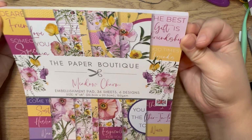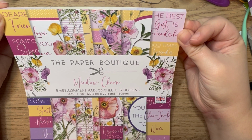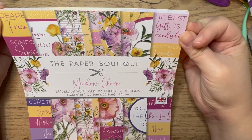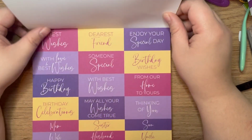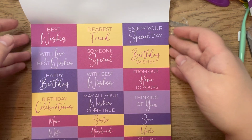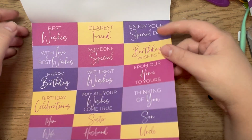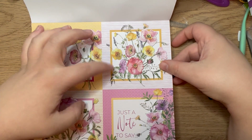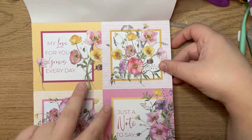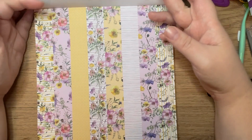The next one is Meadow Charm. Definitely a new one to me. 8x8. It's the embellishment pad. 150 GSM. 36 sheets. 6 different designs. Oh, look at the colours on this one. It's beautiful. Absolutely beautiful. So we've got 2 that I would definitely add a sentiment to, and 2 that I would be happy just to pop on as they are.